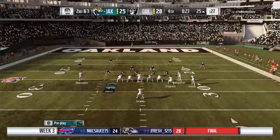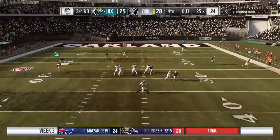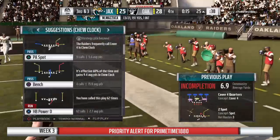All right, here we go. Blue 90! Blue 90! They'll look to throw. And that is incomplete. Down to 15 seconds now.